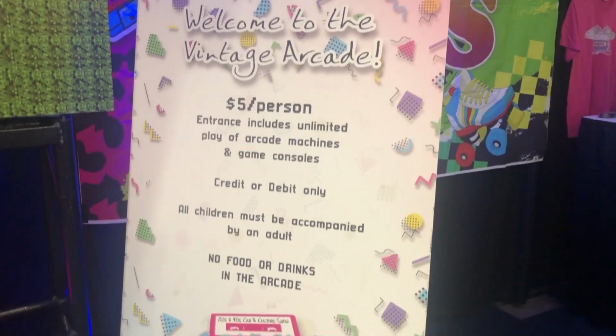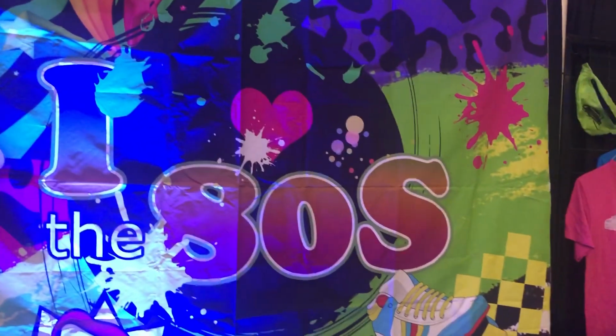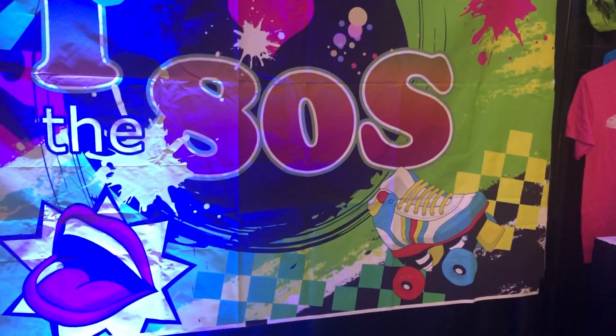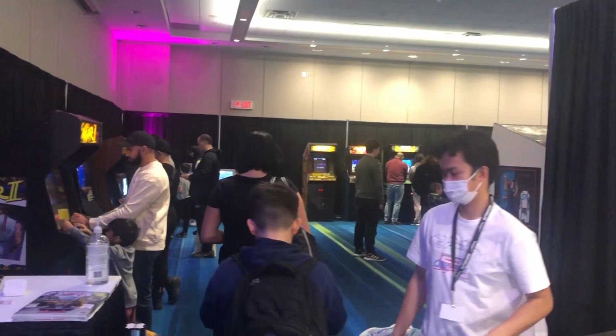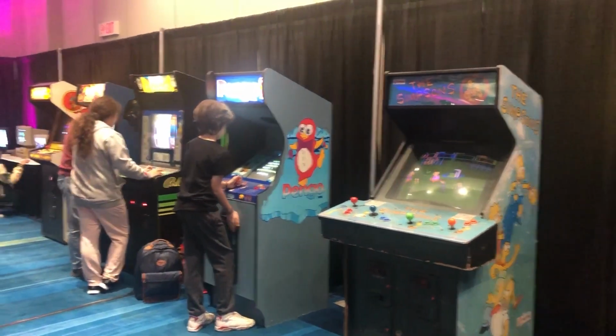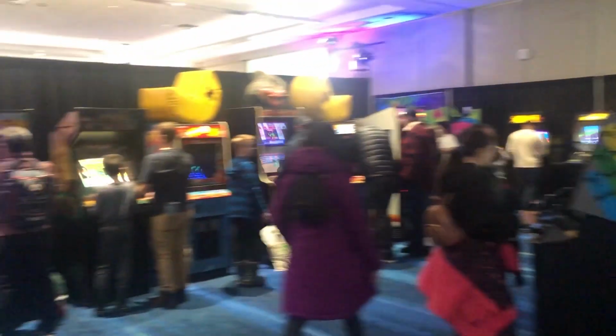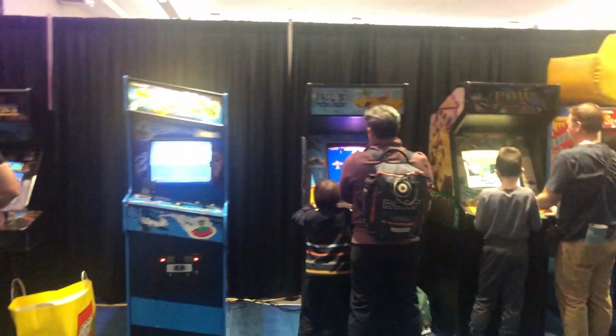So anyways, this is the arcade portion. As you can see, he's got a nice 80s backdrop there. It's the one part of the room they sectioned off that you can go in and play some actual classic arcade games. So he let us in and I was walking around and it gave me that whole feeling of, this is awesome. I miss these arcades.